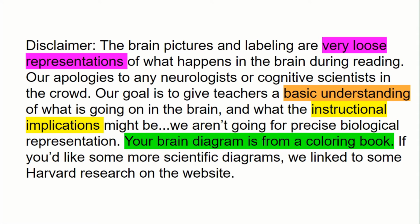So a little bit of a disclaimer here at the beginning. The pictures that we use, the labeling that we use are very loose representations of what happens in the brain during reading. The whole idea is that we're just giving teachers a basic understanding of what's going on in the brain and what the instructional implications might be. We are not going for accuracy for a biology kind of situation.